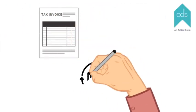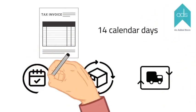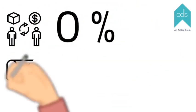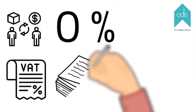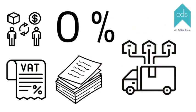It is important to note that a tax invoice must be issued within 14 calendar days of the date of supply. If the supply is zero rated, then the supplier is not required to issue a tax invoice if there are sufficient records available to establish the particulars of the supply.